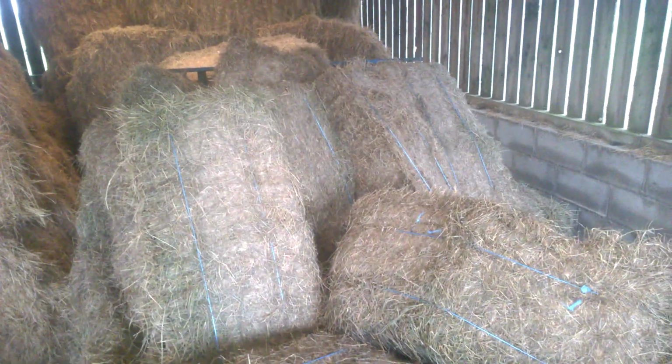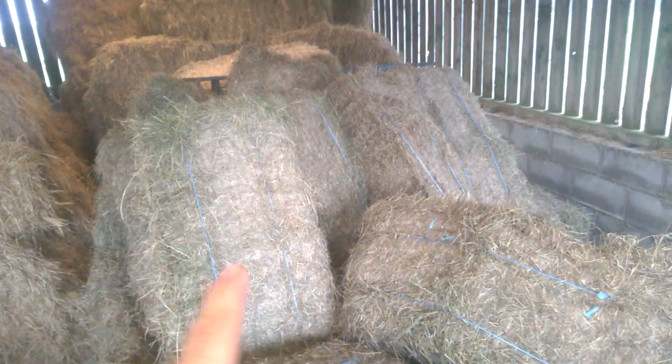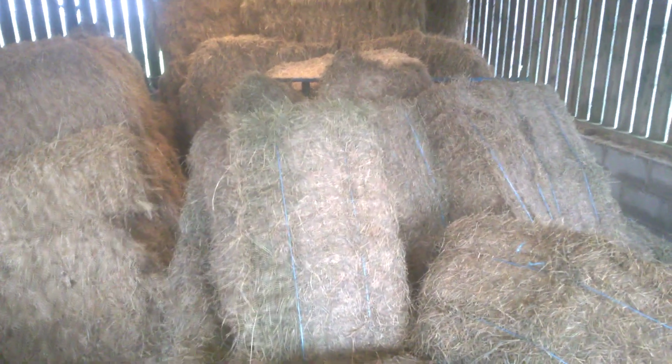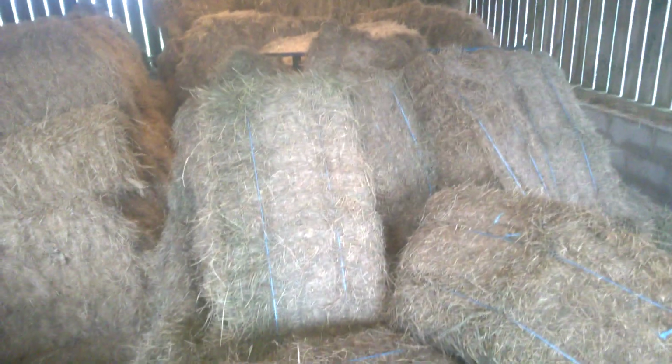and they steamed a little bit. Yeah, they steamed a little bit. Well, they steamed for a week, then 2 weeks. I moved these round yesterday. The boss has taken off about 3 layers already because this trailer was stacked right up to where the hay racks are at the back. And they were still warm.